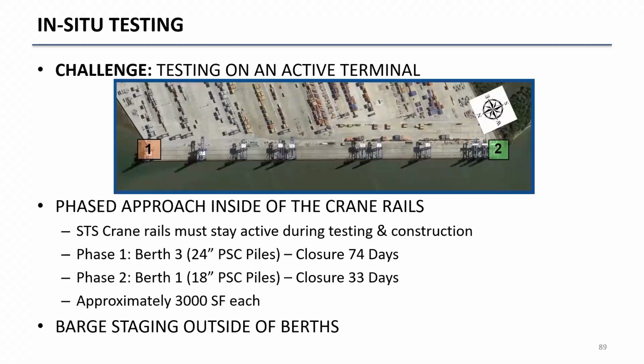Phase one, which is off to the left, is in berth 3, where we will be testing the existing 24-inch pre-stressed concrete piles. We had a closure of 74 days of this small area, and I'll show you what that area looks like in just a minute. Phase 2, we worked in berth 1 on the 18-inch pre-stressed concrete piles used as a foundation there, and we had a shorter closure of 33 days in that area. We gave the contractors approximately 3,000 square feet up top on the wharf, as well as some waterside access where we had all the barges staged outside of our berths so it didn't impact vessels coming and going to the wharf.